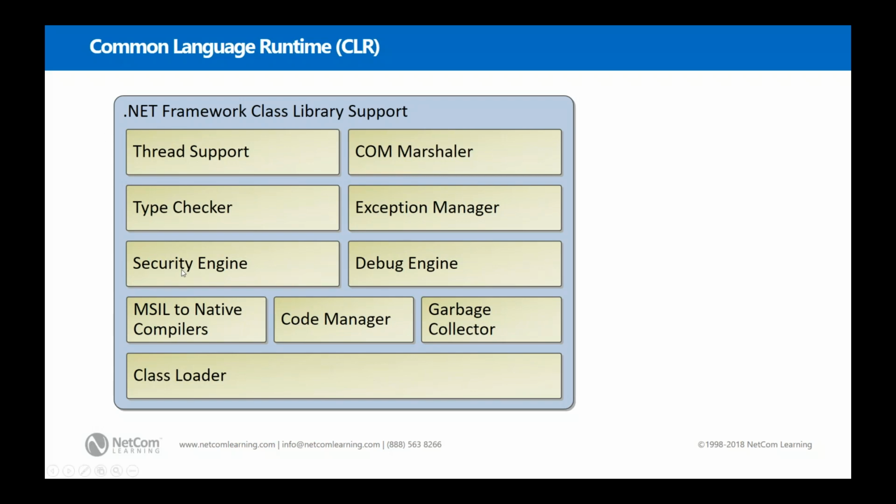We've got the class loader itself. We've got a security engine that they're able to share. We can debug through all of that code. They can share exceptions, all of these pieces. We even have a memory management system, the garbage collector, that basically, if we forget to destroy our objects, will destroy them for us, which is kind of nice because that's always been sort of a problem in our coding world.